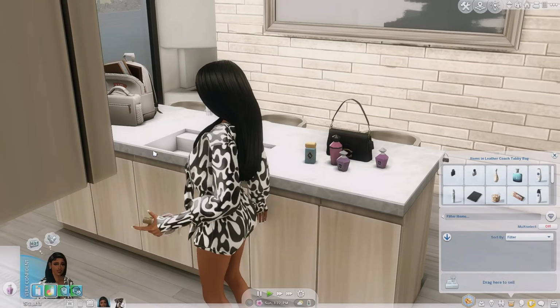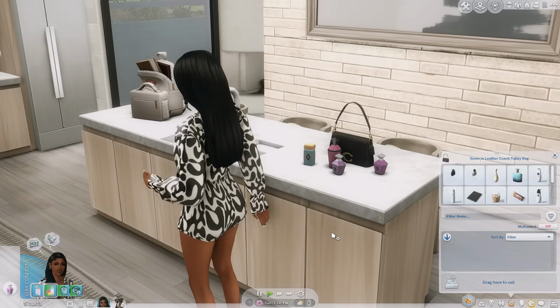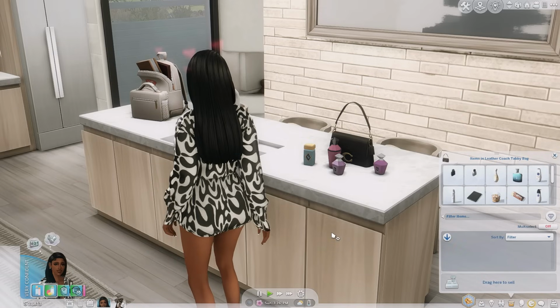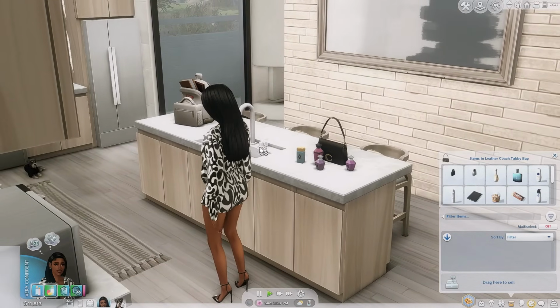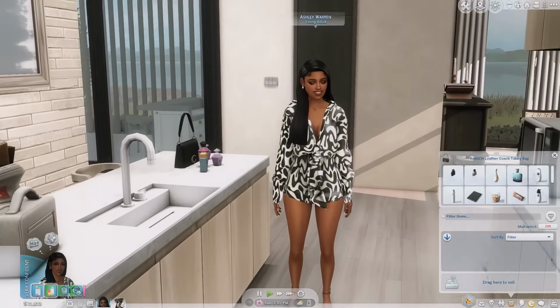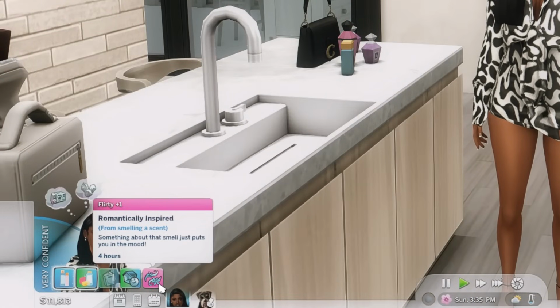And also, this is an override, that perfume that you just saw. Oh, and I just covered that in my most recent mods showcase video. Oh, that's so cute. I didn't notice that before. She got little hearts over her head. And then she has a flirty buff. Romantically inspired. Something about that smell just puts you in the mood.